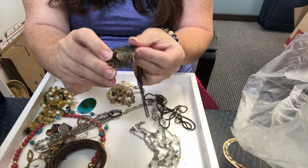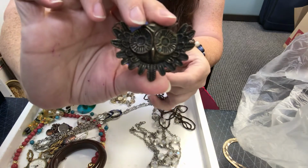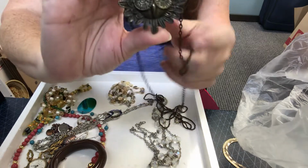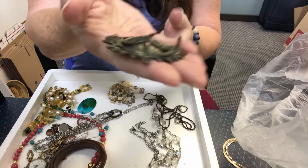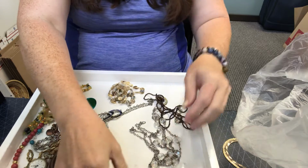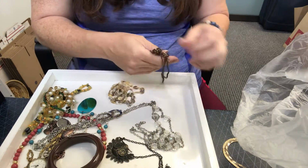Oh, wow, that's really neat. He's really neat. I might try to sell him for $18 to $22. Can you tell? That's really, really neat. Let's sit down where you can see him. Okay, and then I've got this that I haven't looked at yet.